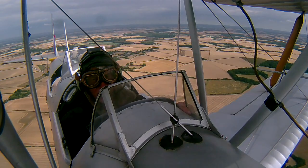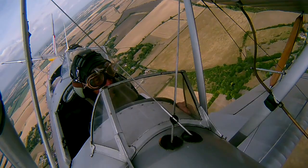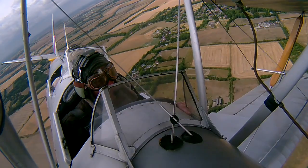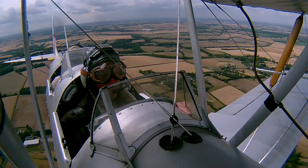A left-hand turn all the way. I'll ask him whether we can go back. Classic Wing 6, rejoin from the west. That's Wing 6, remain outside the ATZ due to practice display in progress. Roger, how long? Wing 6, about another 8 minutes.